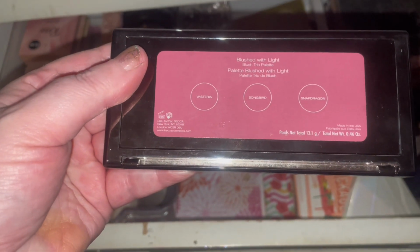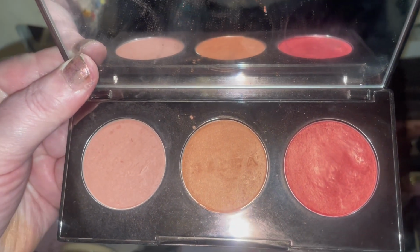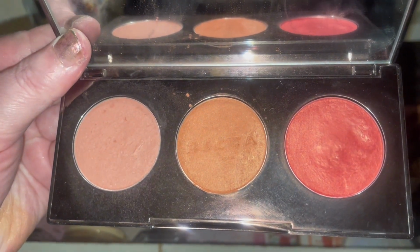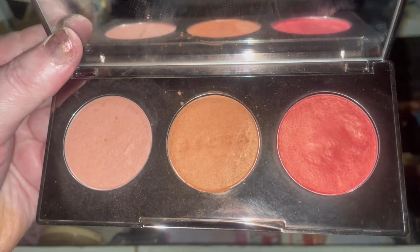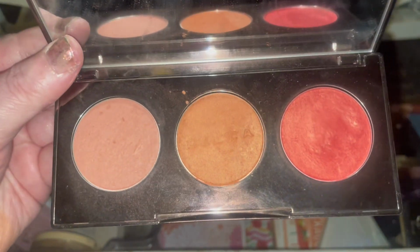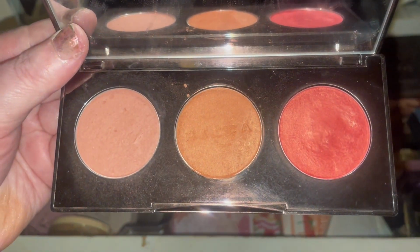Okay, so we've got this Becca, what is this thing called? I always forget. Blush with Light. So it comes with those blushes there, and that in the middle is a blush, but it's like a bronzer hybrid. I'm going to keep this. And this is another palette that I should really be working on, because it's just going to go bad because it's that old. So yeah, I do want to work on this maybe next year.